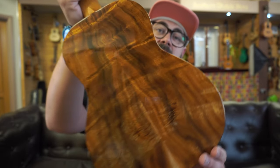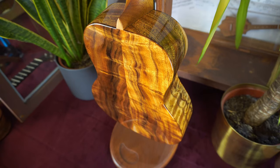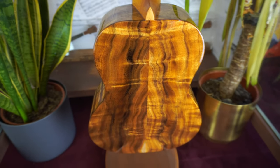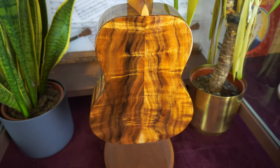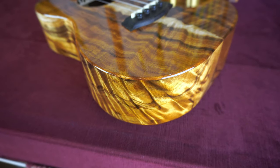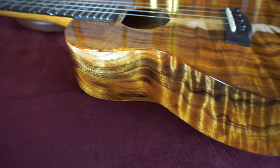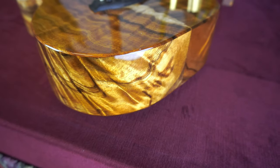And the back as well, a really lovely, more subtle, more subdued back, but by any other standards, this would be a crazy extrovert, quirky looking back. Other details are the same as a K1 spec, so like the concert we looked at earlier, mother of pearl trim and dots, 38mm nut width. It's a UV gloss finish with a satin neck.